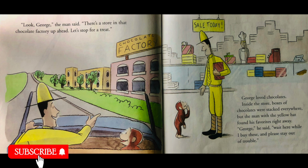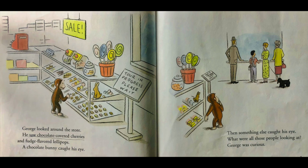George loved chocolates. Inside the store, boxes of chocolates were stacked everywhere. But the man with the yellow hat found his favorites right away. "George," he said, "wait here while I buy these, and please stay out of trouble." George looked around the store. He saw chocolate-covered cherries and fudge-flavored lollipops. A chocolate bunny caught his eye.